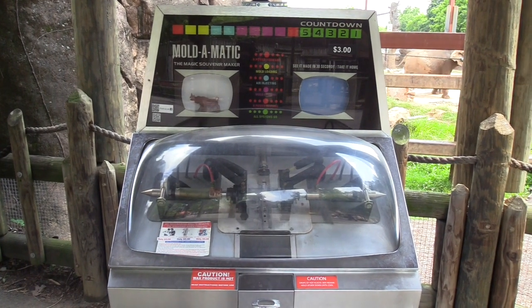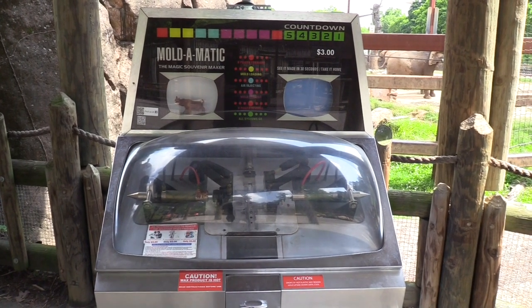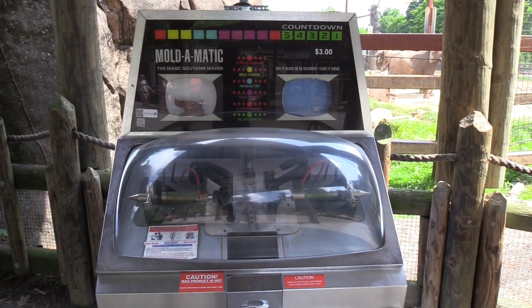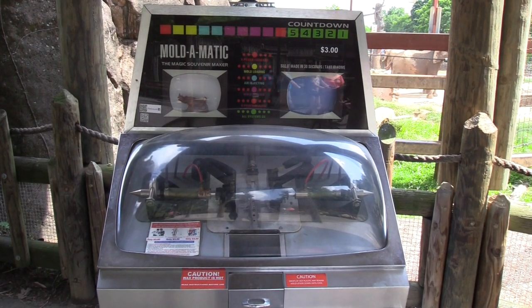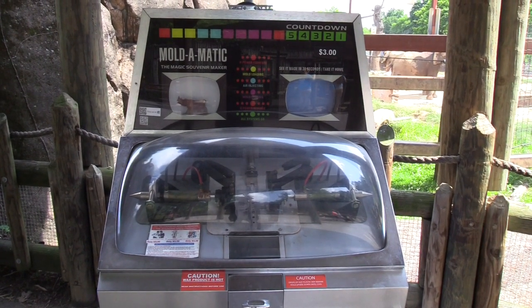Good old Mold-A-Matic. I used to collect these when I was a little boy. The smell of the fresh wax when it first comes out is something very unique, and I still remember that. I had a very large collection of all the places we went when I was a little kid. I'd always get these.